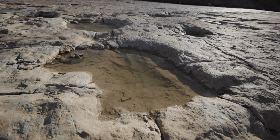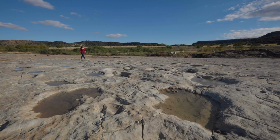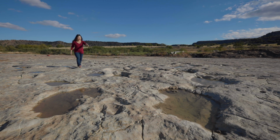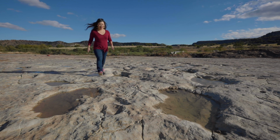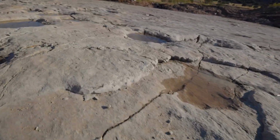Well, you can actually see how they're moving all in one direction, so you can actually tell the movement patterns of the dinos. Whoa, that one's giant. And what's cool is you can see big ones and little ones, so it's clear a mom and a baby sauropod were walking in tandem, kind of like elephants do.